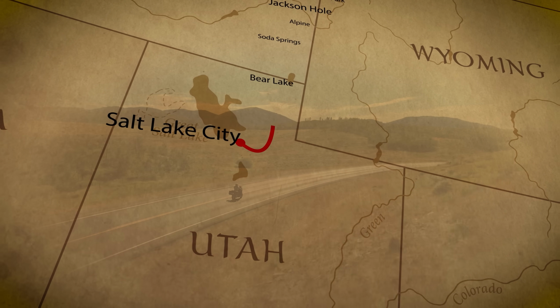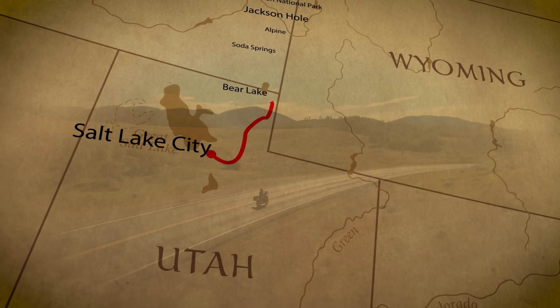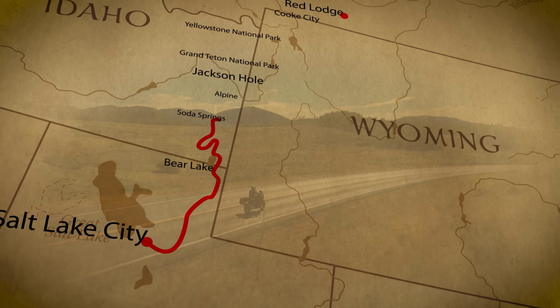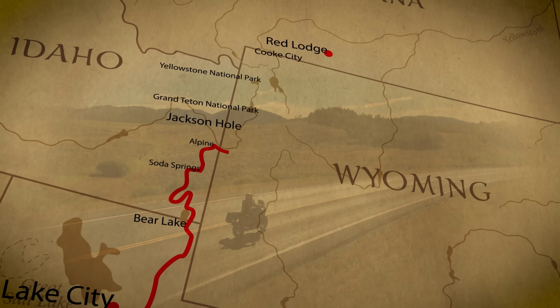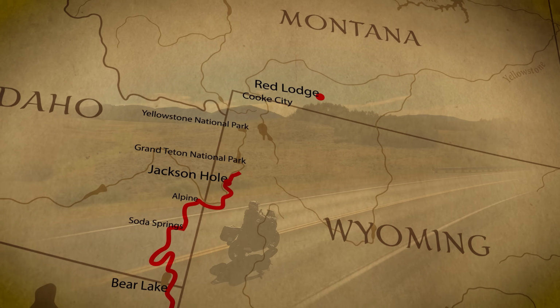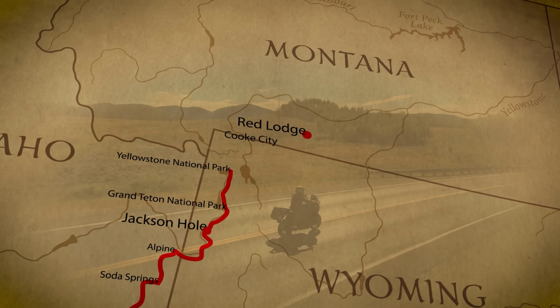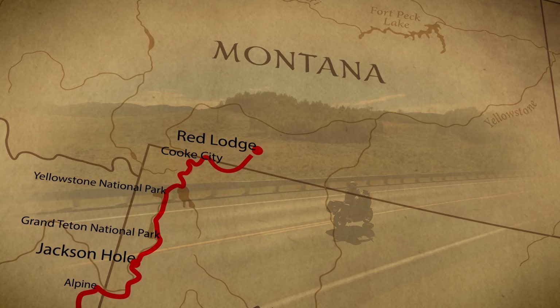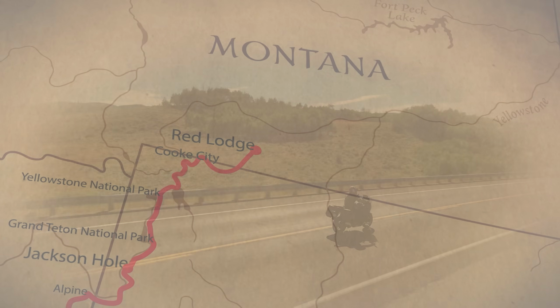Now, in typical CanyonChasers fashion, we're going to chase down every canyon between here and there, leaving Salt Lake City and working our way north past Bear Lake, into Jackson Hole, then making our way through Grand Teton National Park, Yellowstone National Park, and then wrapping things up in Red Lodge, Montana. But first, let's get to know Honda's NT1100.